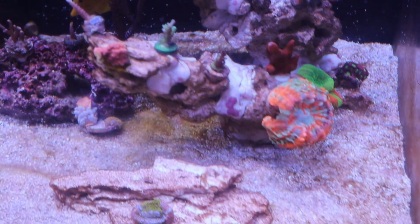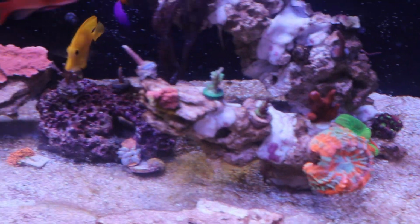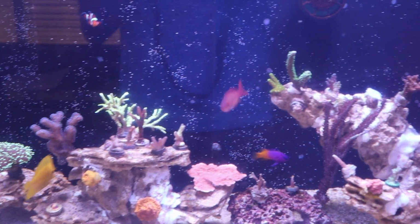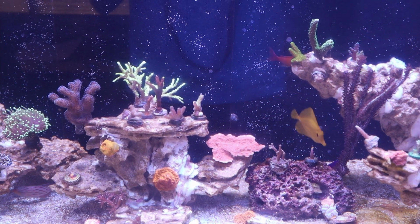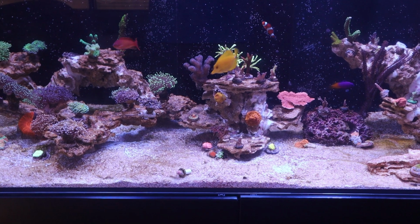But what did end up happening is as corals started dying off and stopped sucking up so much alkalinity, my alkalinity was rising. So I had to keep adjusting how much I was dosing, and it was playing this game of teeter-totter with how much the corals were intaking versus how much I was dosing. It was a fine line, and unfortunately some of these corals just didn't make it.